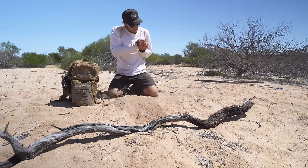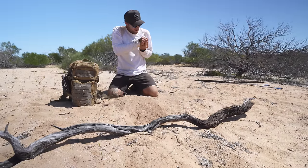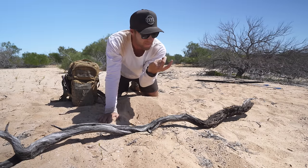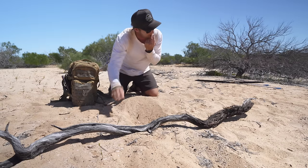Oh, that's awesome. I've just got the biggest splinter in my finger. Look at that. That's a solid splinter.